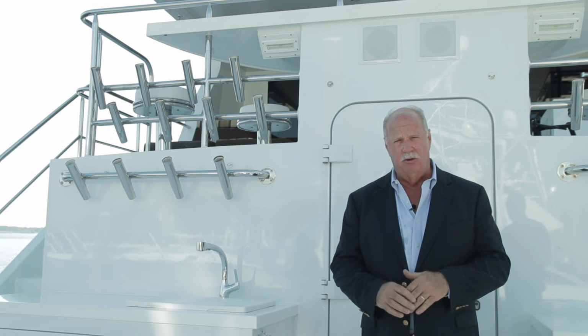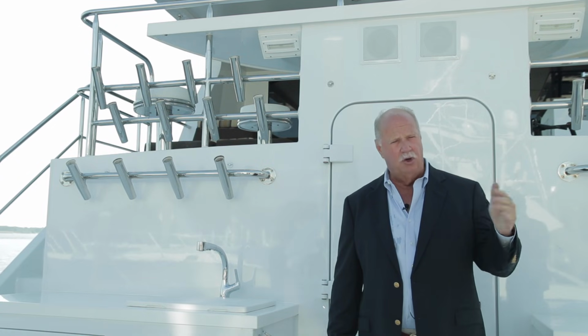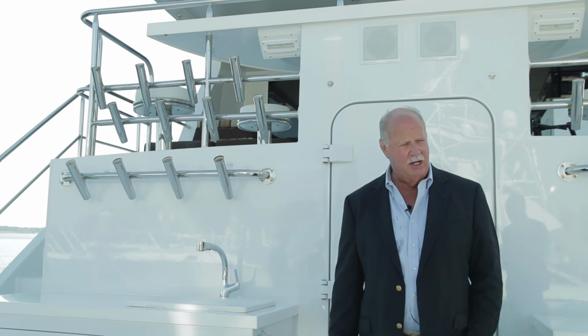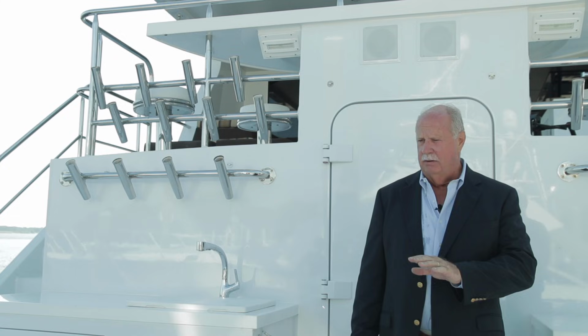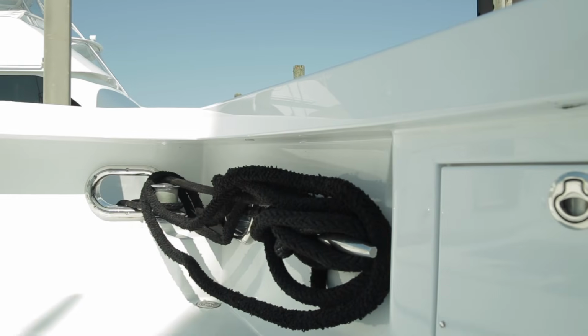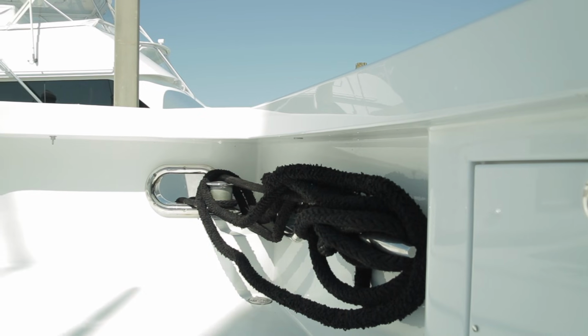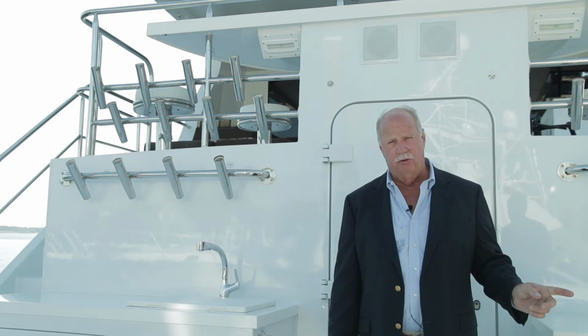Due to the fact that the boat's 24 feet of beam, it was very important to be able to fish the corners and not have the line drag across the transom. So the hydraulically powered fighting chair is one thing. We have toe kicks port and starboard, which is great for when you're handling these big fish. But the toe kicks also hide the ABS freeing ports.